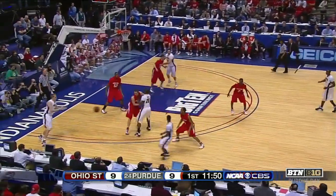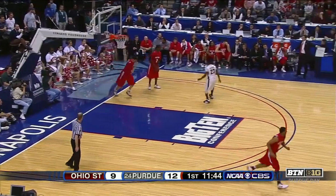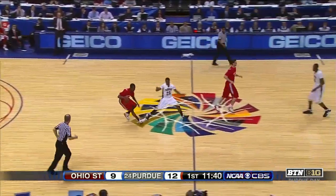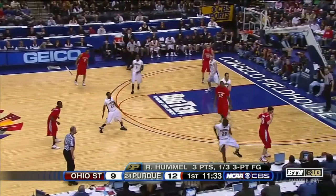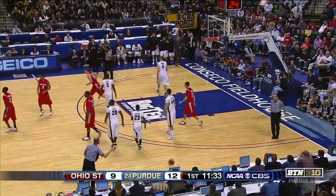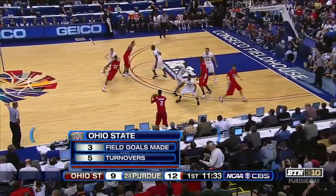Nice job here defensively by Ohio State, but you can't lose track of him. Yep, Hummel got 3 in the corner for the 3. You cannot lose him, Jim. He's so clever with his movement without the ball, and he's got such size that if you don't get to him immediately, he's going to be able to shoot over just about any perimeter guy that's defending him. Purdue with 7 points off those turnovers. And a 3-point lead.